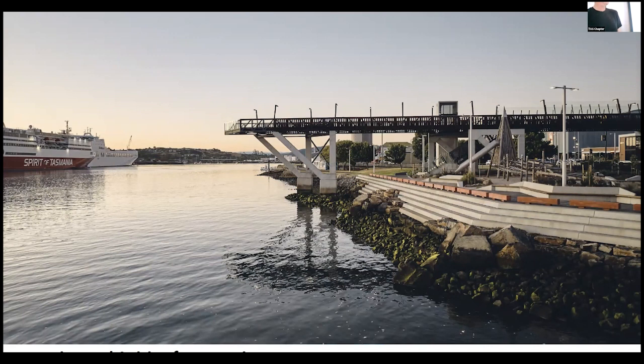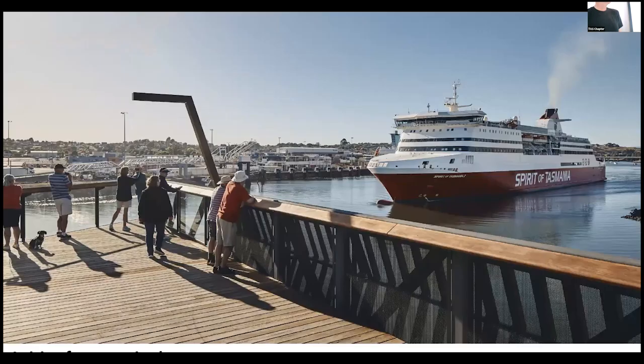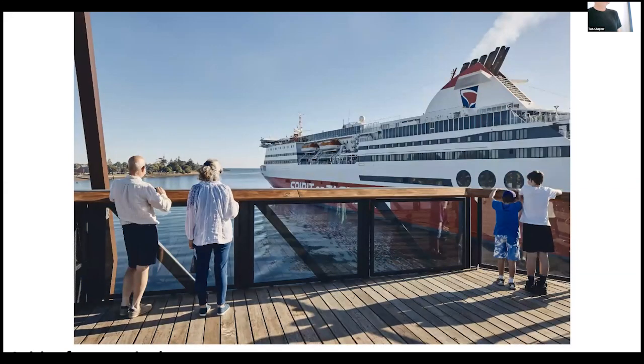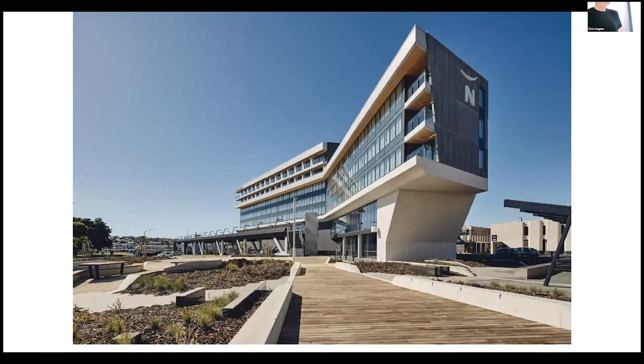We've also regenerated the foreshore to create somewhere for the public to come to. The Spirit coming in and going is a fairly important part of their economy, and certainly Tasmania's economy, so creating a platform that has a dynamic relationship with the river was one of the key parts of the brief. The hotel is a simple but strong form. It folds away to allow that vista from the Book Street Mall down to the lighthouse to occur.